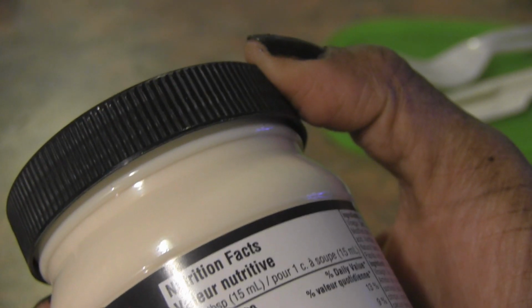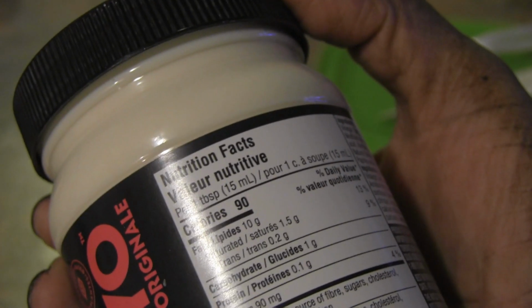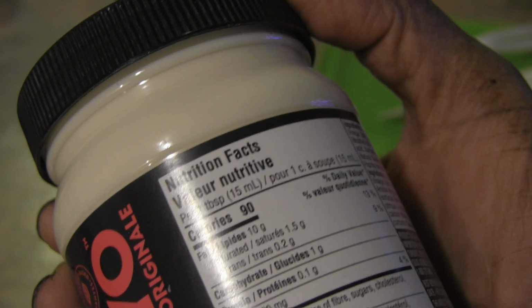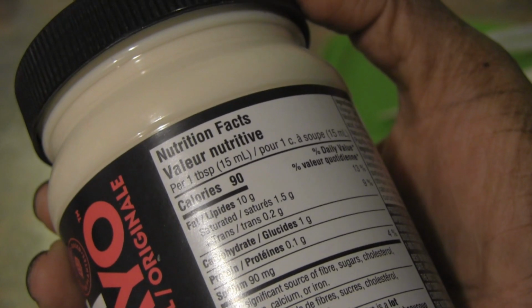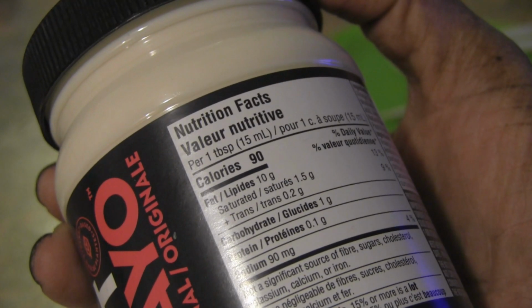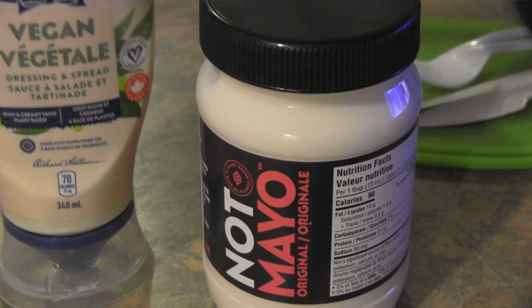It is not a health food, obviously, so every tablespoon you get 90 calories, 10 grams of fat, 1.5 grams of saturated fat, 0.2 grams of trans fat, 0.1 gram of carbohydrate, 0.1 gram of protein, and 90 milligrams of sodium. And because I've got some Hellmann's here, I want to taste it and compare it.